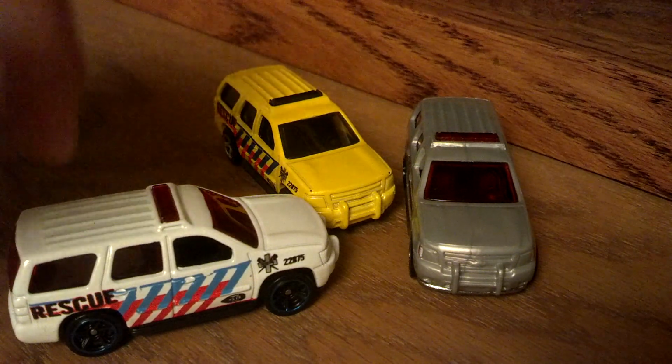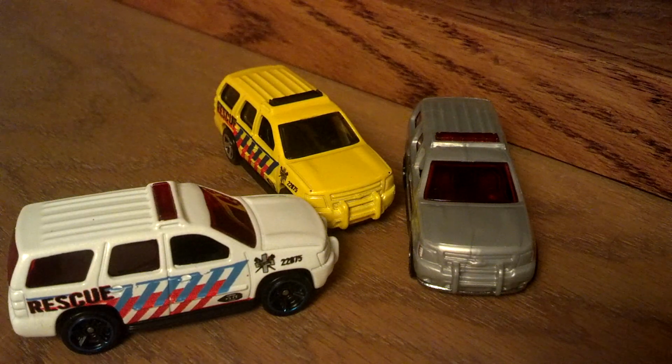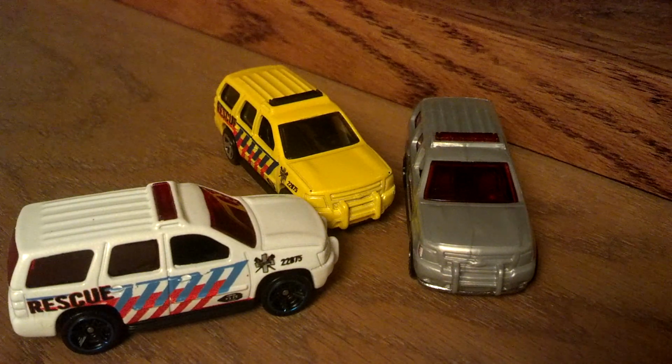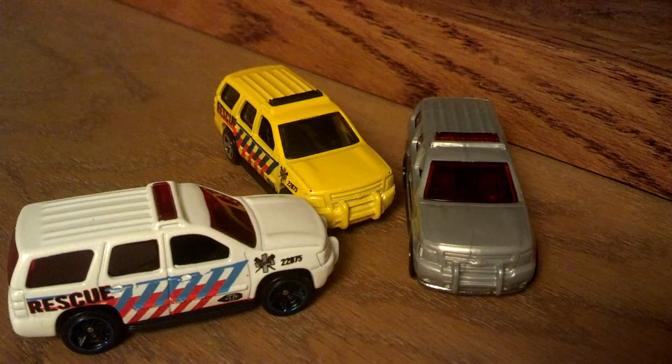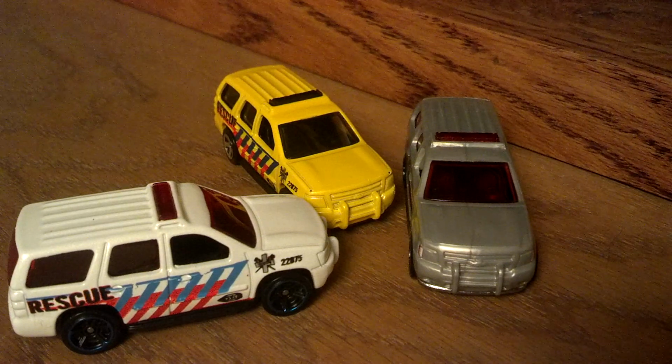In fact, in my state, South Dakota, these are still classified by our DMV as wagons. When you write up, like I was in the used car business for a long time, when you write up one of these, the body style is wagon. But anyhow, I digress.